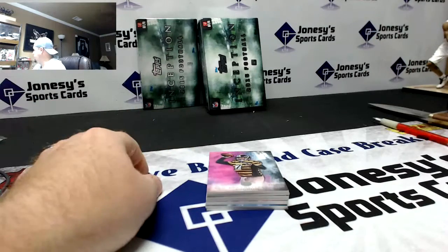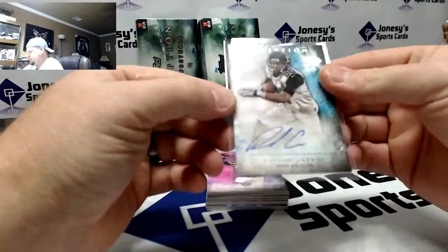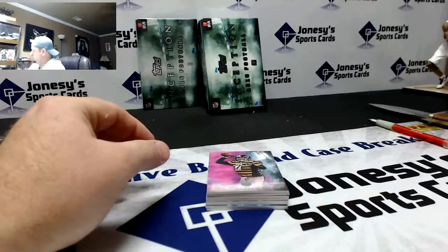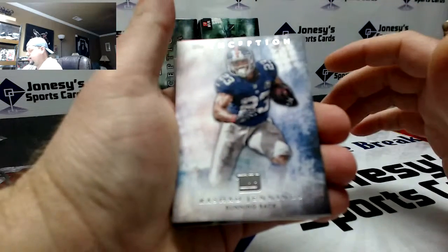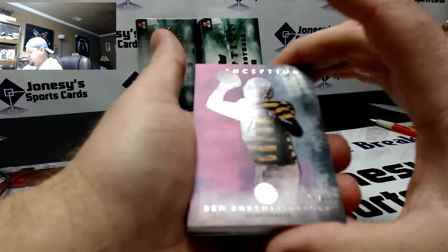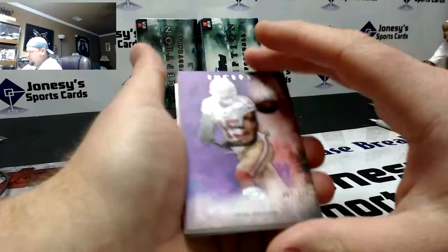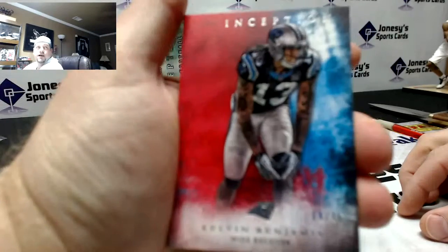First auto was for the Jags. Rashad Greene. Hey, we got a Rashad Jennings for the Giants base. We got a pink Ben Roethlisberger to 99. Got a Michael Crabtree to 125 for the 49ers. Got a Kelvin Benjamin to 75 for the Panthers.